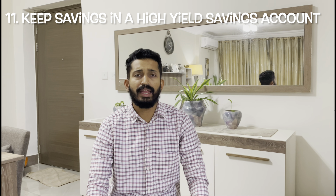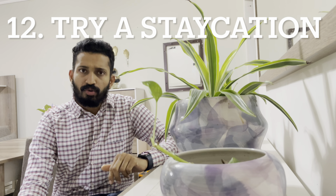Eleven, keep saving in high yield savings. To work towards your financial goals, make sure to put your accumulated funds in high yield online savings accounts to maximize your money. Some of the best online accounts pay interest rates that are higher than the ones at large traditional banks.